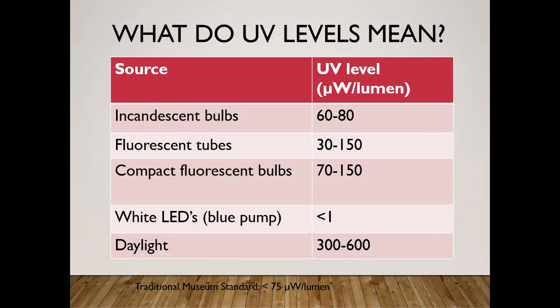But if they're emitting equal amounts of light, then there will be less UV in a traditional light bulb than in a fluorescent. And you'll notice that daylight has a really high UV rate, and we've already seen that the light levels from daylight can be 100 or 1,000 times as bright as indoor lighting. So there's just an enormous amount of UV in daylight. Because UV is more damaging than normal light, but also doesn't add to the viewer's perception, filtering the UV from any daylight entry is an easy improvement.